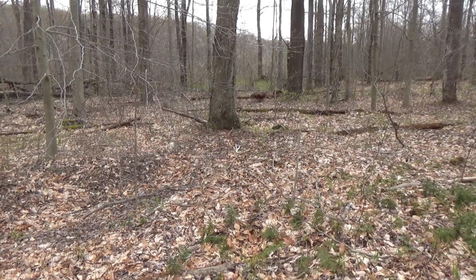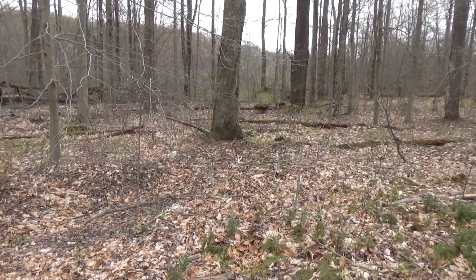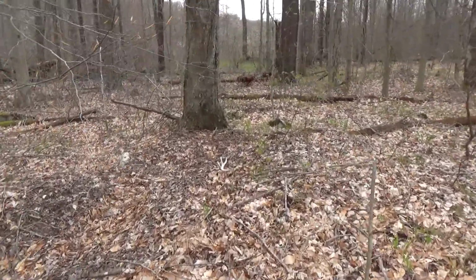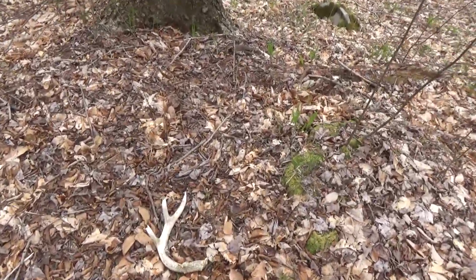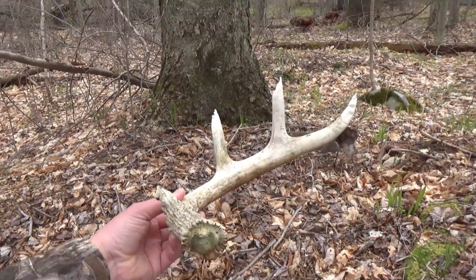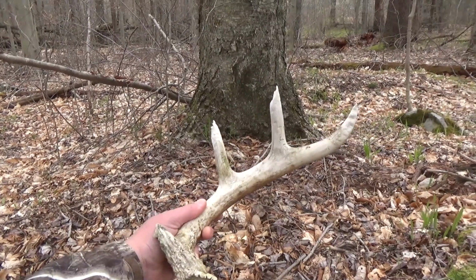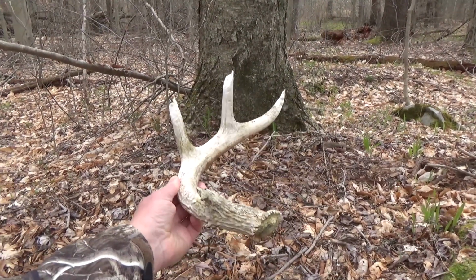I don't know if you can see it, but I can. There's a second shed of turkey season, and I think it's my sixth shed on the year. It's an old one. In fact, probably last year's. It's real chewed up, but boy, that would have been a real nice one there.